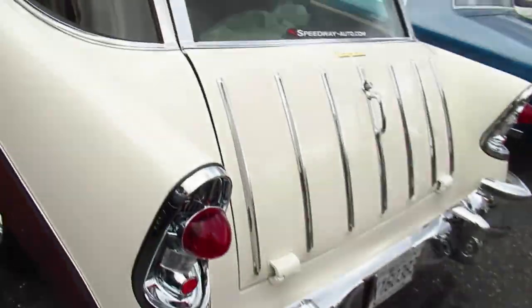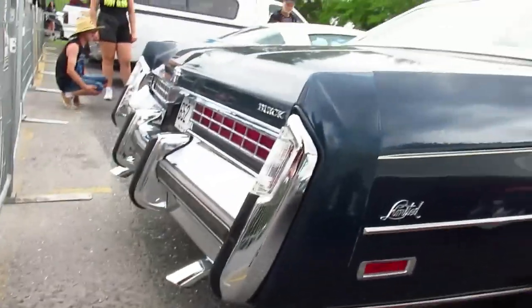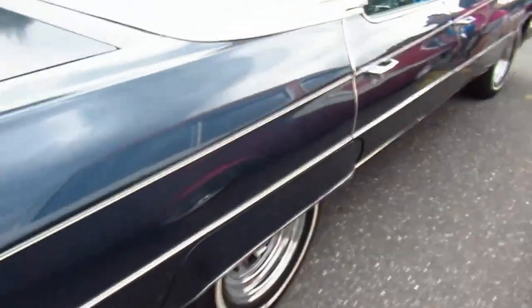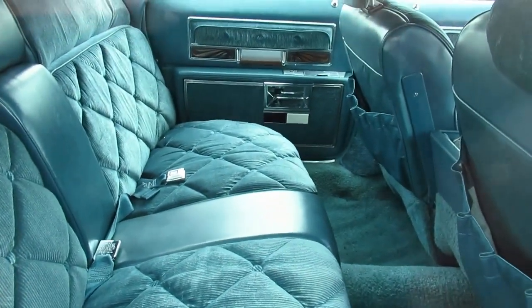Probably should film this Nomad, but I don't know why I'm not. There's something about the wheels. I always like the rubber strips they put on the ends like that, the bumper guards. And just a quick look, like all the cars I'm going to be filming. Oh my God, look at that cross pattern on the seats, eh?